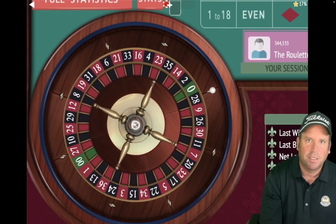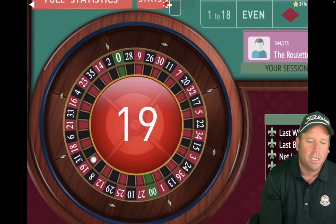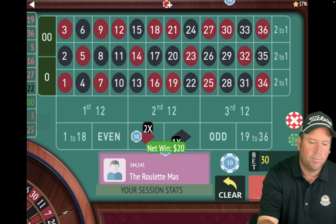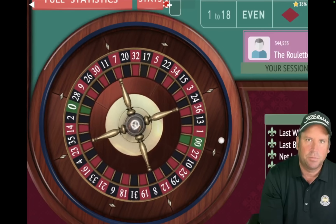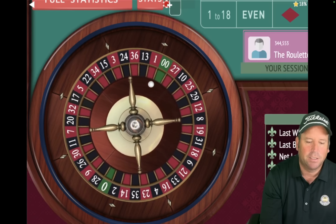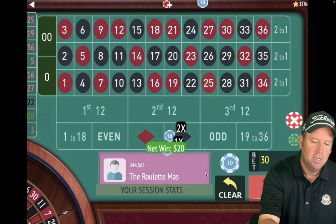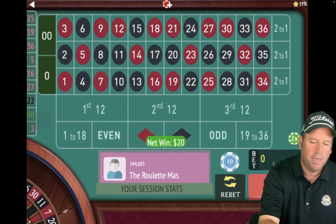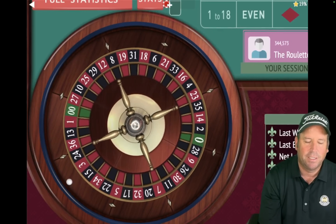Let's see if that happens in the next few minutes first, and if not, I'll cover that and let you know what you need to do. That's a 19 red. That's another win. We're currently up 360, and let's spin again. We're 11 minutes 23 seconds in out of the 15 minutes in this part of the challenge. That's a high number. That's good. Okay, so we're up 380. Let's rebet and spin. And this is working fantastic so far.